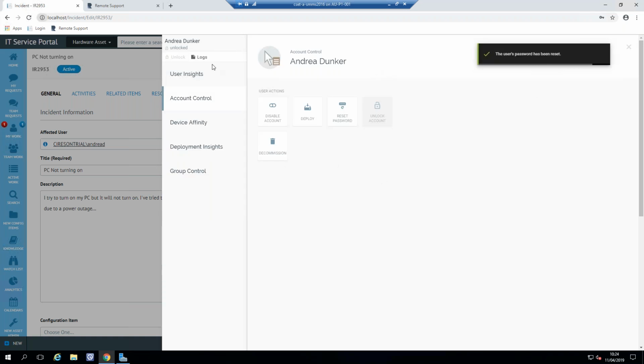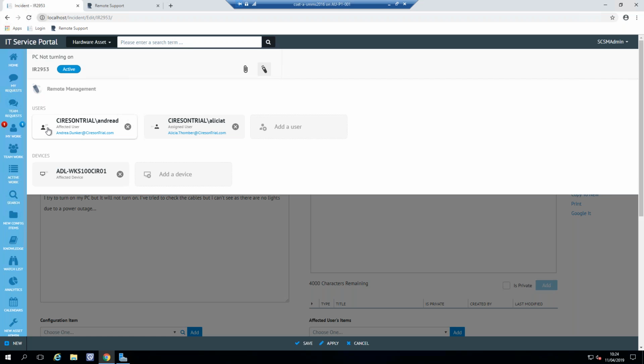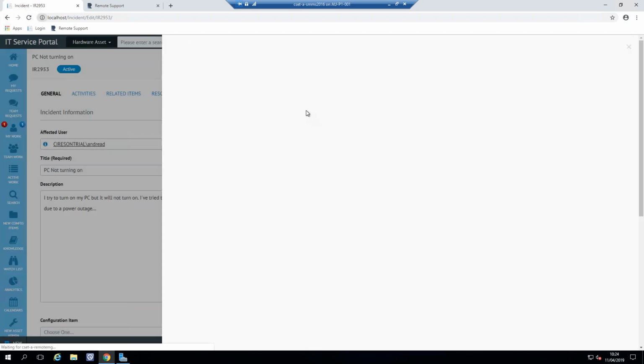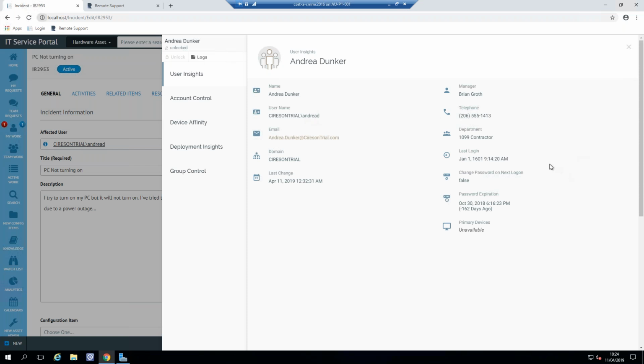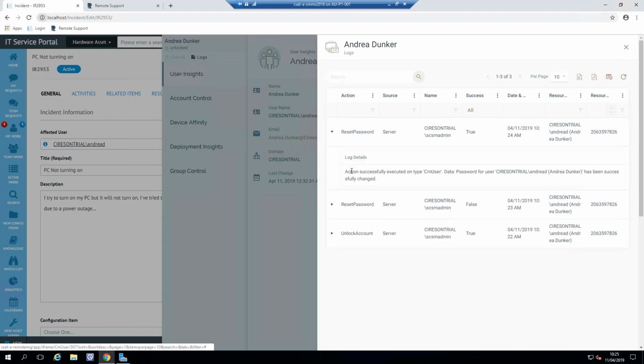That's now been reset. Now, because that's been reset, if I come back into user insights here and do a refresh on this particular user, last logged on there. Now that should say change password at next logon. But obviously it hasn't refreshed in that amount of time. Anyway, if I go into logs here, I can see that that password was reset at a certain time. So this particular user reset the password for this particular user at this date and time, and it was successfully changed. So we know who has changed that password.